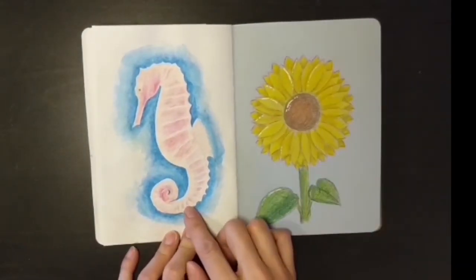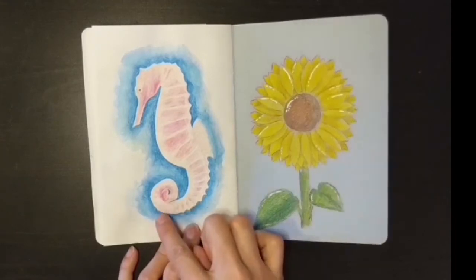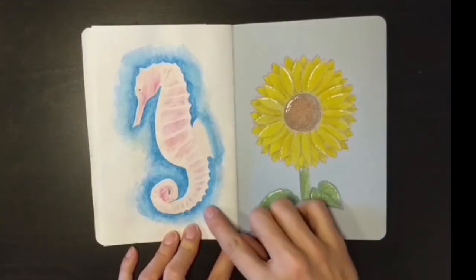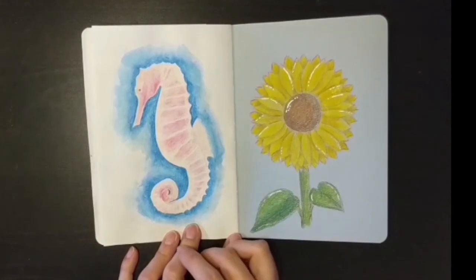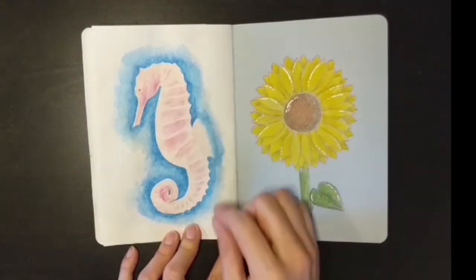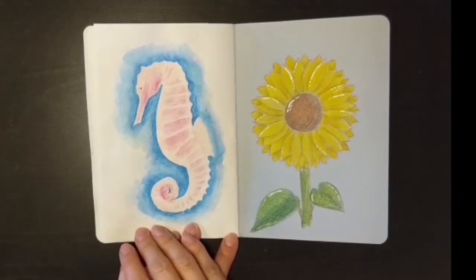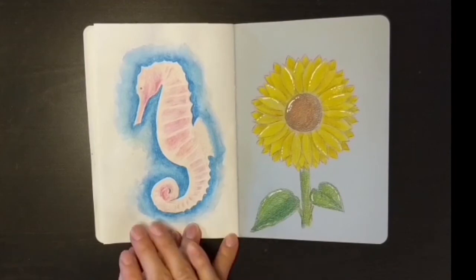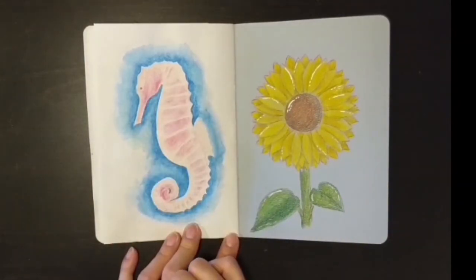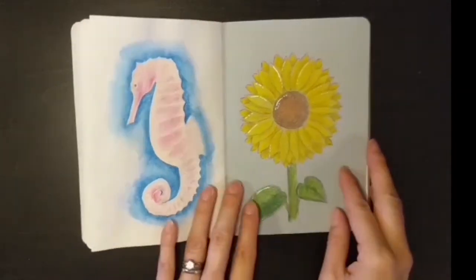Here I used watercolor pencils that I sketched out this seahorse with, in these nice light pinks and stuff, and then I have a darker one that I went through and did the border. Originally I was planning on doing my seahorse and then taking a fine liner and outlining it, but once I started putting the color in, I just realized I really liked the softness of him, and so I didn't want to lose that, so I just left it as it was.